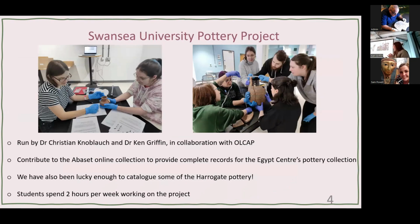Since last year, I've been taking part in the Swansea University Pottery Project, which Christian also talked a bit about. It's run as a collaboration between the Egypt Centre staff, students and OLCAP. This has probably been my favourite opportunity so far that's been available to students. We volunteer for 2 hours a week to help update the online collection of Egypt Centre objects, and we work specifically with the pottery. At the moment, unless we do stone vessels in the future.